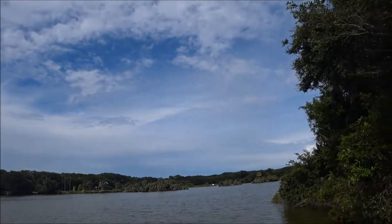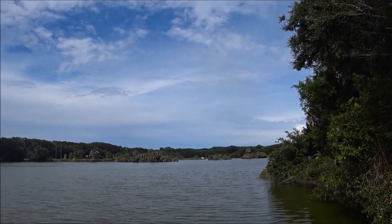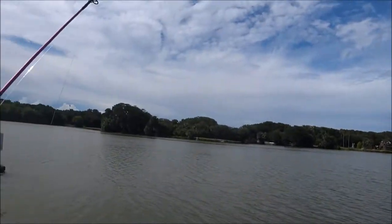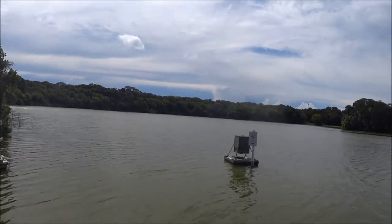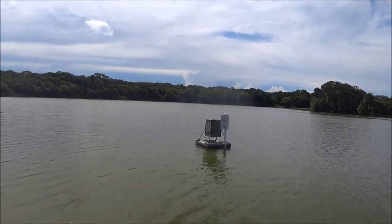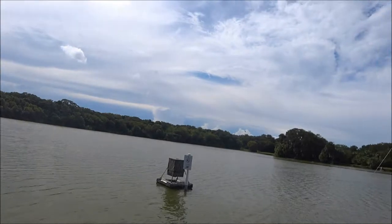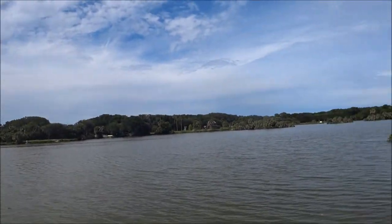It's pretty through here. I don't know how big this is, but I don't think it's that big. Anyways, we're going to try. Yeah, you can't swim in here because there are gators in here. So, I don't know what that box is there for. I have no idea. Maybe emergency.